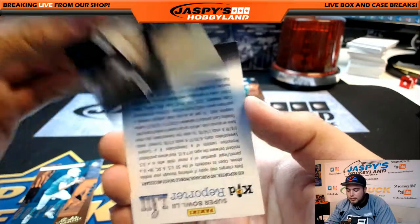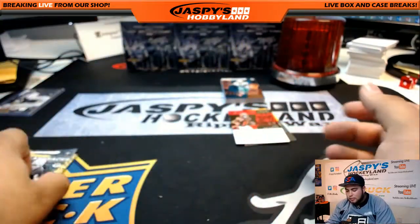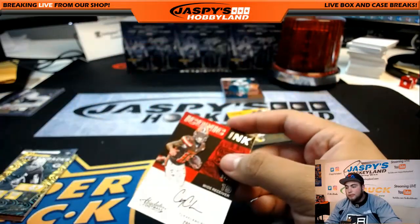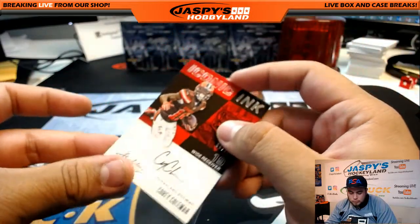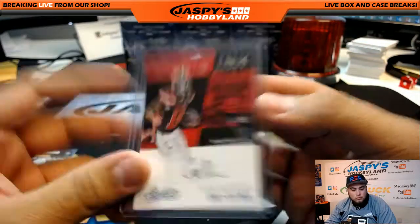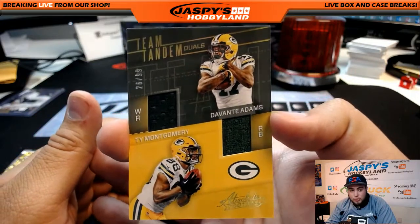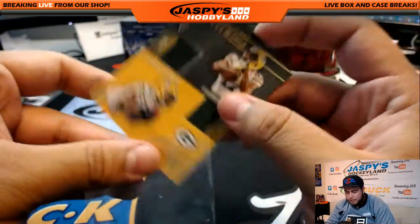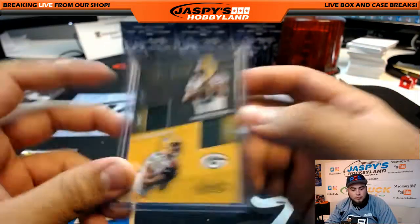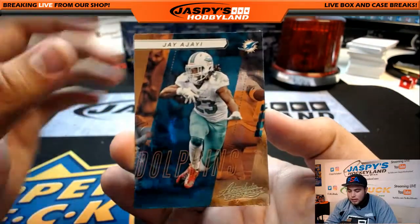Tannehill, Peterson, Kid Reporter, Flashbacks, and a Corey Coleman, Iconic Ink, 4 of 99 for the Browns. Devontae Adams, Ty Montgomery, that is 26 of 99, Team Tandems for the Packers. They go All-American. More Packers. Last one right here. Jay Ajayi.